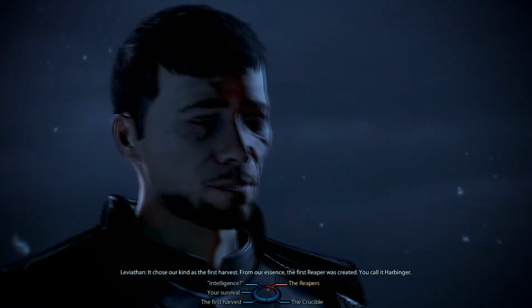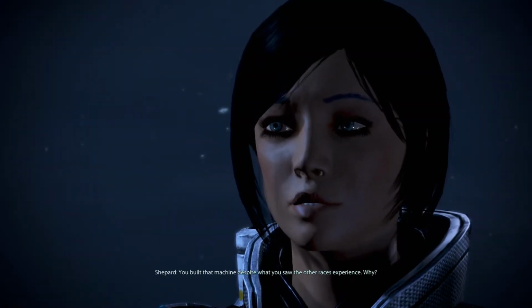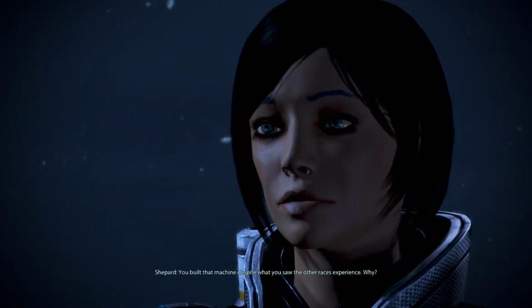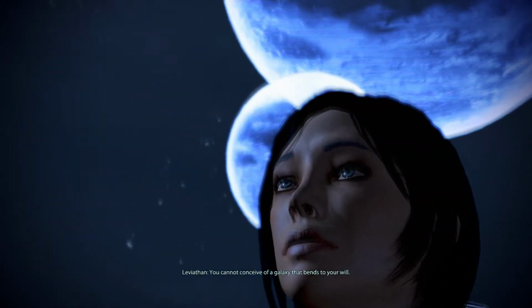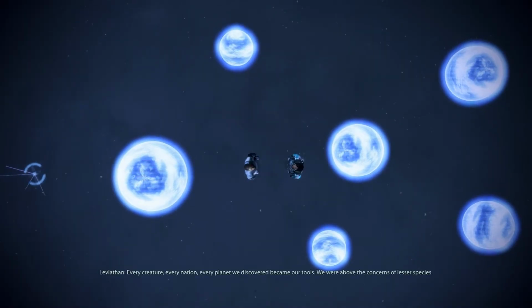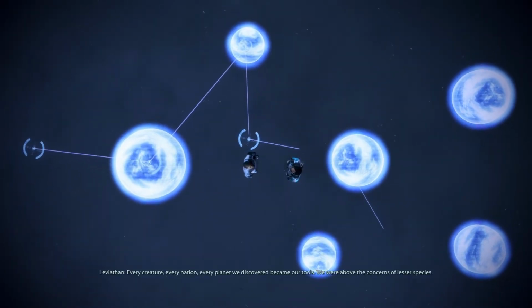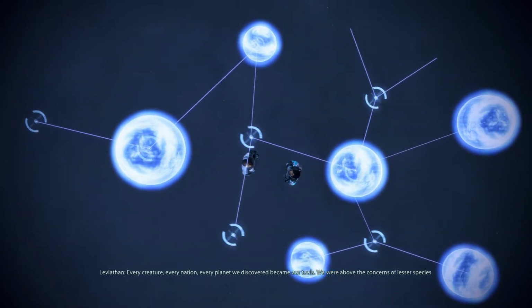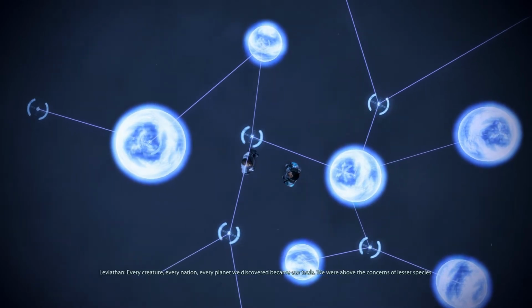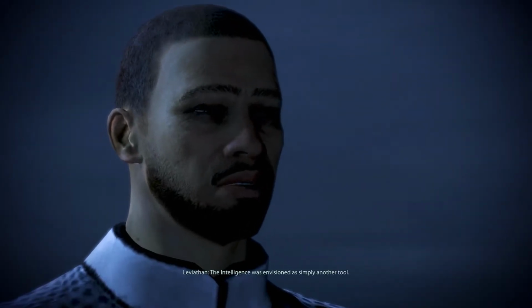You call it Harbinger. You built that machine despite what you saw the other races experience. Why? You cannot conceive of a galaxy that bends to your will. Every creature, every nation, every planet we discovered became our tools. We were above the concerns of lesser species. The intelligence was envisioned as simply another tool.